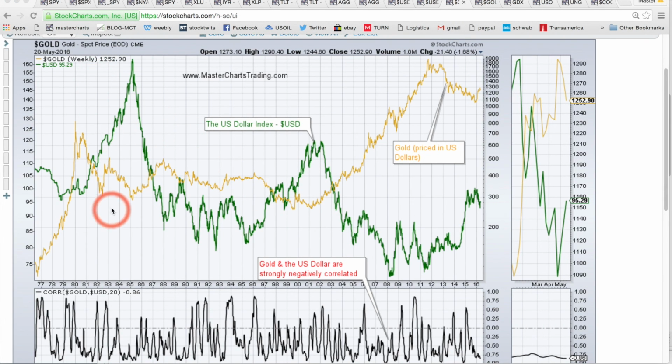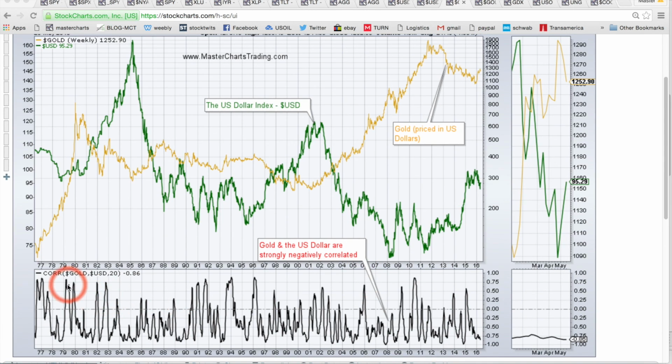Okay, this is a long-term chart. This is a weekly chart for gold and the US dollar, and I graphed them on the same chart. So green is the US dollar and the yellow is gold. This is just to illustrate the point that gold and the dollar are strongly negatively correlated. And down below here I have the correlation coefficient, and you can see these are very strongly, inversely correlated assets. If the dollar goes up, gold goes down.